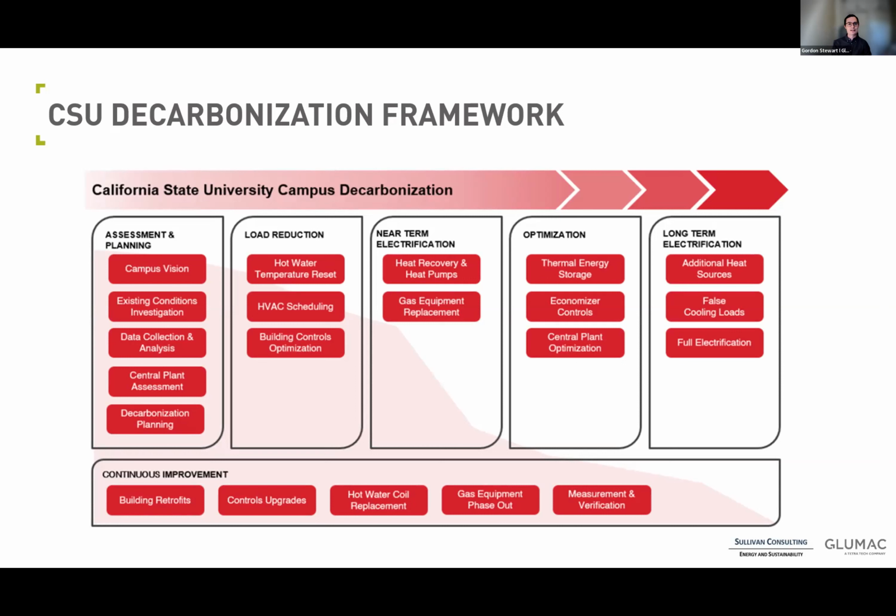And that's definitely not an easy task, to get an entire campus all engaged and all going in the same direction. So ensuring there's a clear understanding of where we want to go and how we're going to get there is one of those upfront steps that we feel is extremely important.